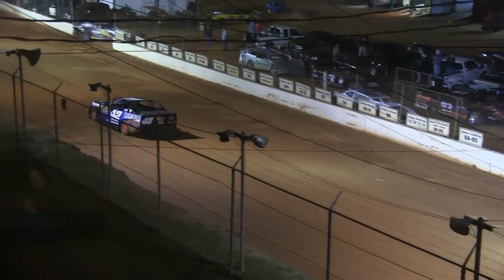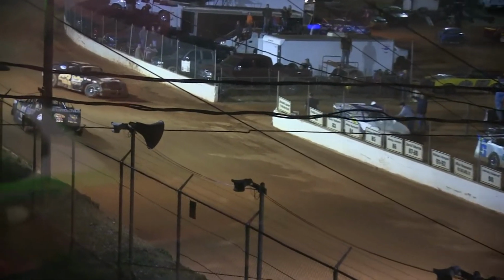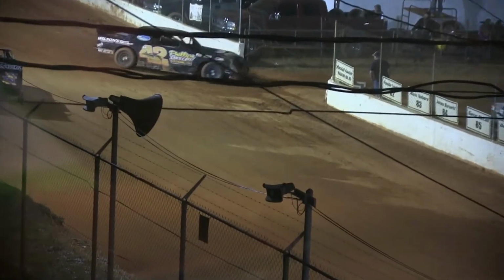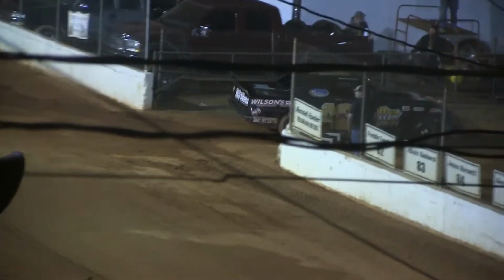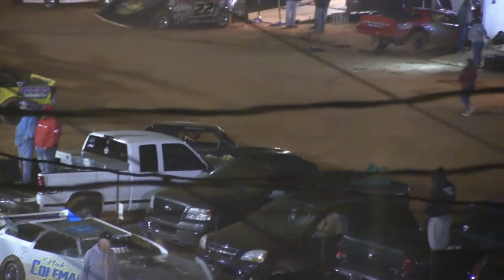And an opening dirt donut for Tinker Roberts, and giving Jason down there a nice little dirt bath too. Don't worry, I think Tide will take care of that.